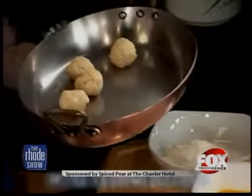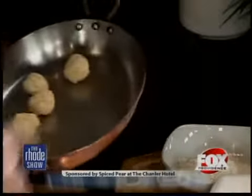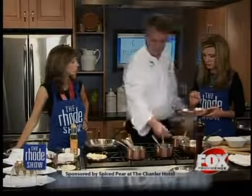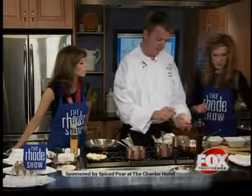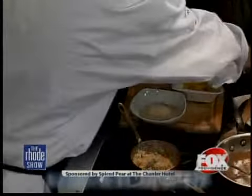Hors d'oeuvres are one bite. And it's as pleasing to the eye as it is to the palate, right? Show us how we make this. We're going to take this rice right here. Put a little in your hand. Ball it up. Make a ball. That's all you got to do. Easy enough. Look at that. I think we can handle that.